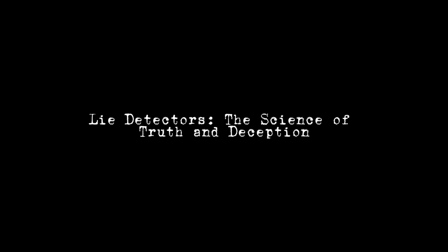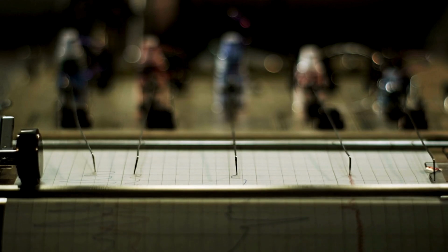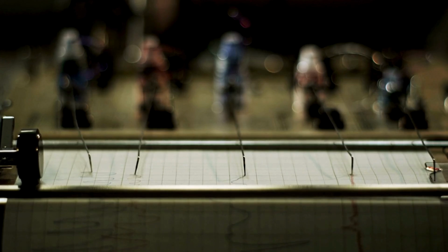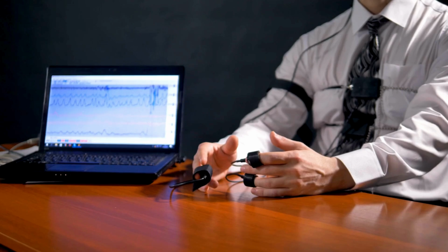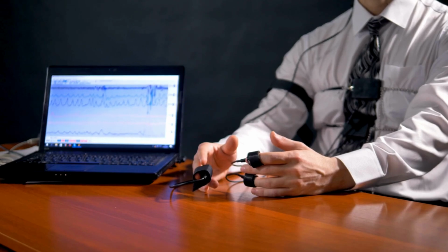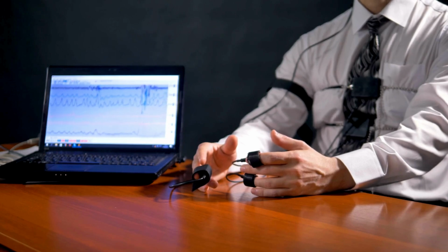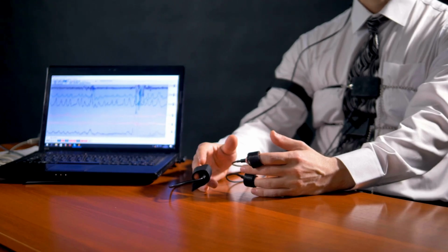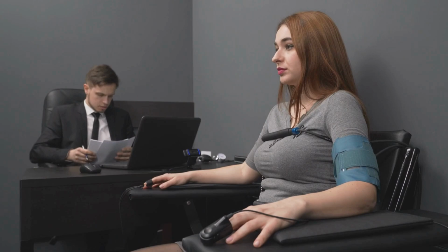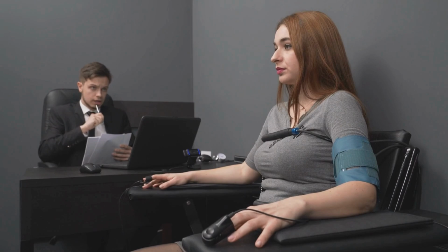Lie detectors, the science of truth and deception. Lie detectors, or polygraphs, are fascinating devices that tap into the body's physiological responses to detect deception. When a person lies, they often experience stress or anxiety, which can trigger measurable changes in their body's physiological state. A polygraph measures these changes through sensors that monitor various parameters such as heart rate, blood pressure, respiratory rate, and skin conductivity. During a polygraph test, the subject is asked a series of questions while these physiological signals are recorded.